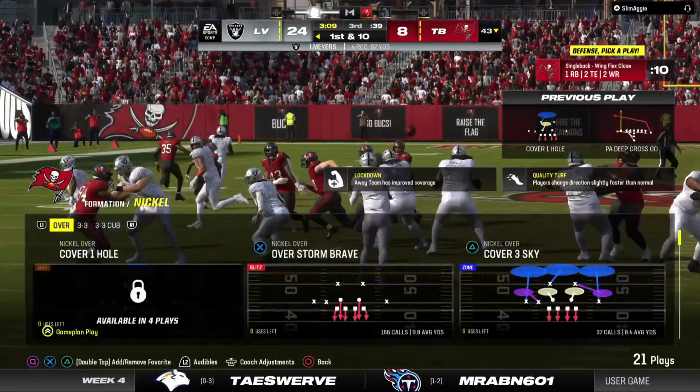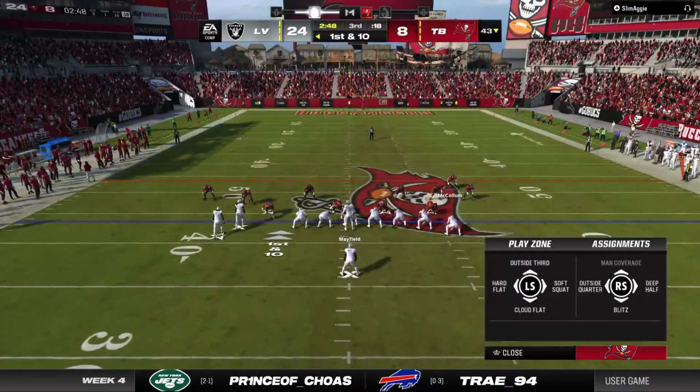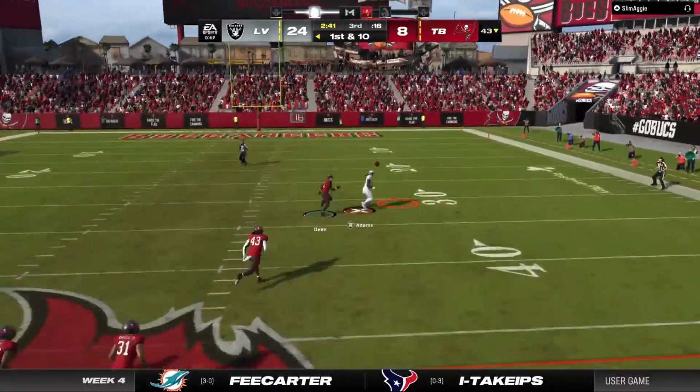And not all spectacular catches are the result of a pass that maybe was not thrown quite right. Sometimes it's thrown in the perfect spot, and you have to just go get it. And he did that right there. No fear there in the middle of the field.